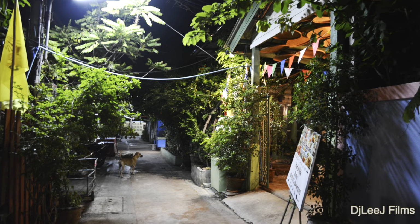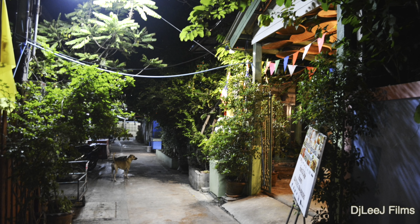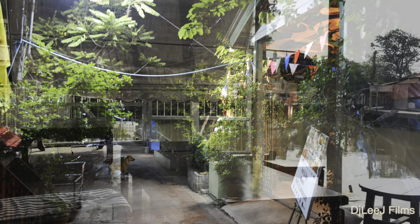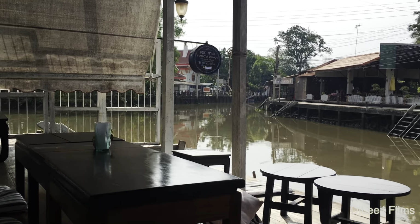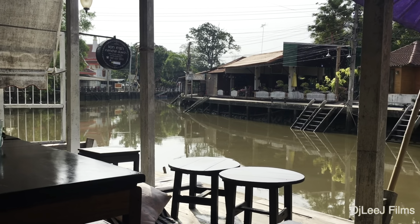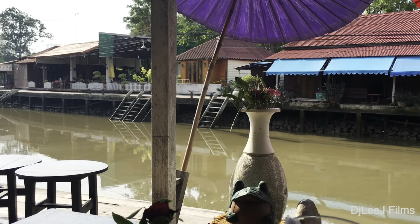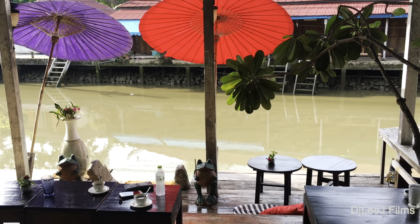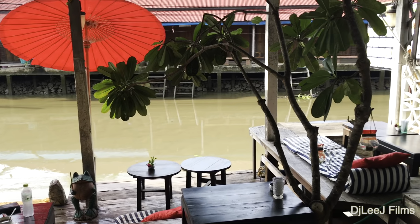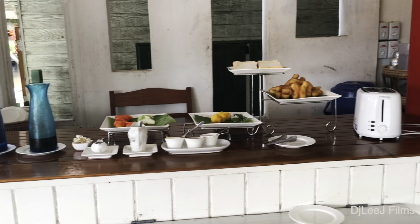Although it does eventually wind down, and if you need a place to stay, we stayed at the Amphawa At Casa homestay. This spot was about three levels, with a nice little deck facing this small stream, which leads to the floating market. This is where you can meet other guests, enjoy some sun during the day, and in the morning, the owners of the homestay actually cook you a very solid, really impressive breakfast.